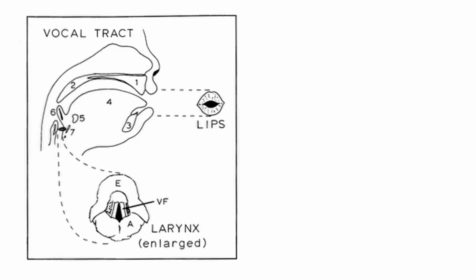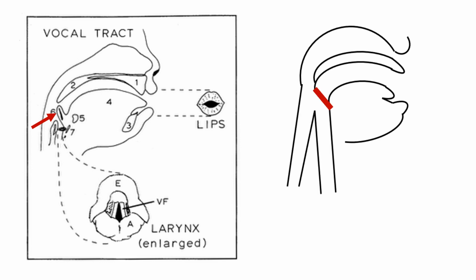Actually, if you look at the infant vocal tract, which is slightly different from the adult vocal tract, the first thing you can notice is that the epiglottis is in a completely different location. So right there at number 6, where the arrow is pointing, is where the epiglottis is. And in an infant, that epiglottis is right at the back of your mouth. So how does this work? Here's our little toy infant vocal tract here. And we've got an epiglottis that's sitting there right at the back of the mouth. And we've got the esophagus leading to the stomach, and we've got the trachea leading to the lungs.